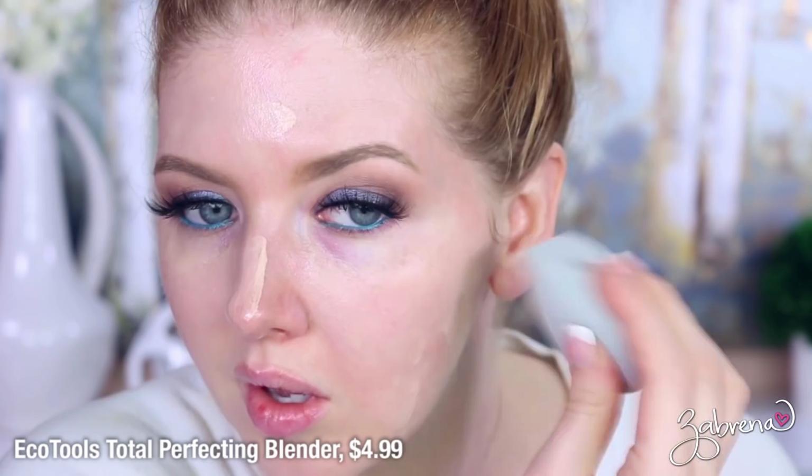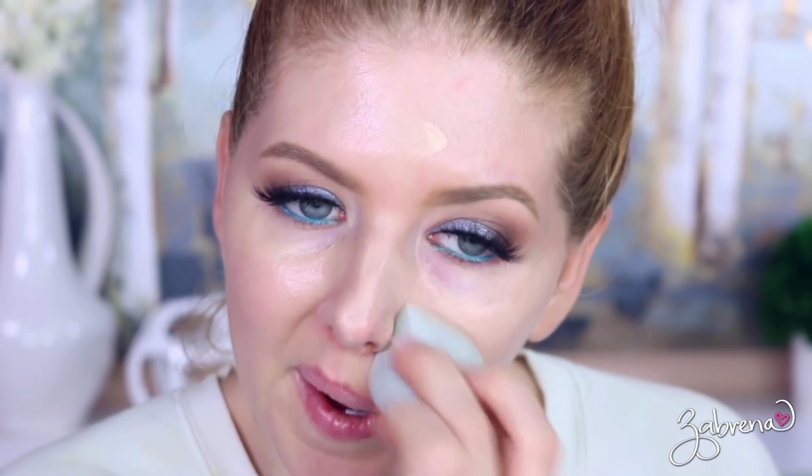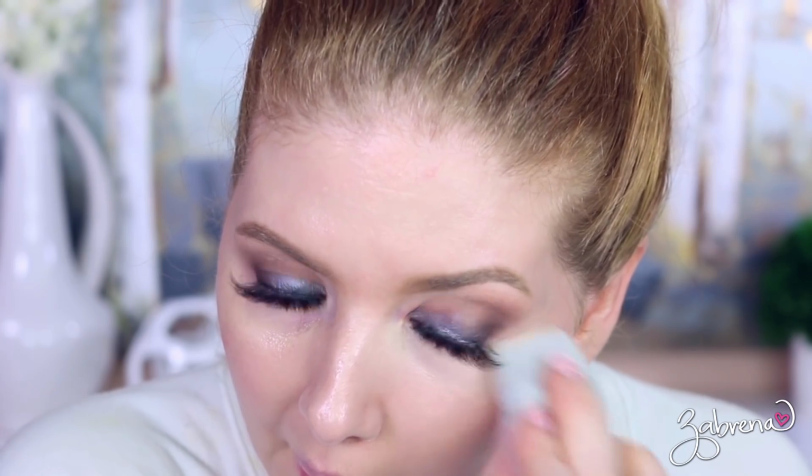It blends in makeup flawlessly. I am using it wet here, by the way. I use all my sponges wet all the time, unless I state otherwise. And I will tell you that I like the flat edge of the EcoTools sponge 10 times better than the pointed tip of the Beauty Blending sponge. The reason being because I feel like I can get around the contours of my nose much better, and even underneath my eyes is a little easier with a flat edge compared to the pointed tip.